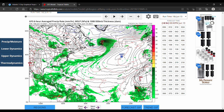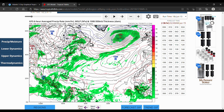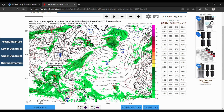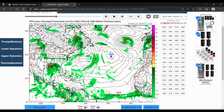So, starting off here with disturbance number 1. We're going to see a little bit of moisture right in here, and that starts to form up. And as of the latest model run here, this is very disorganized until the very end. Then we see a little bit of organization.